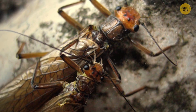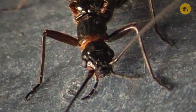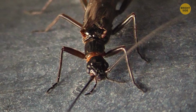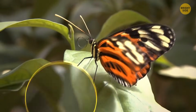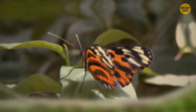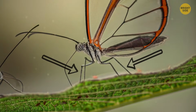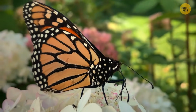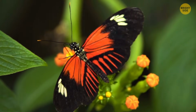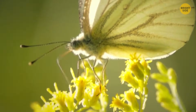Some insects actually put a lot of work into their dating life. A good example is the stoneflies, which do push-ups to attract the ladies. Did you know butterflies taste the surroundings with their feet? Heard that right. That's because they have taste sensors on their feet that help them find food. So they stand on a leaf and give it a taste. If they figure out the plant is something that their caterpillars can eat, they place their eggs in this spot.